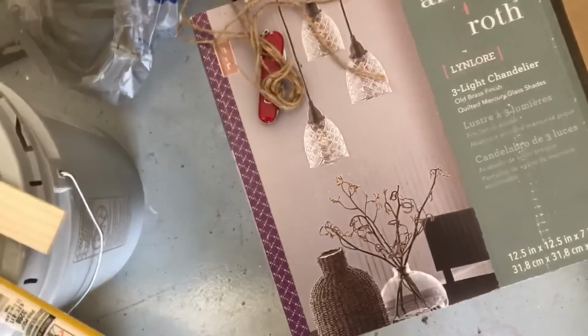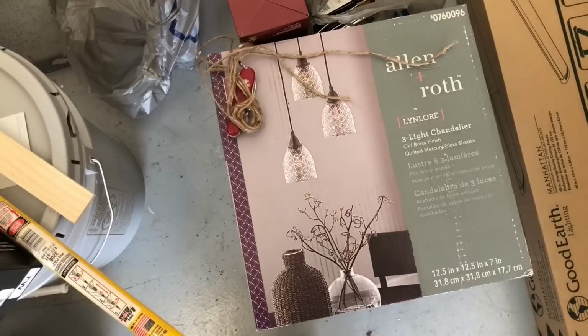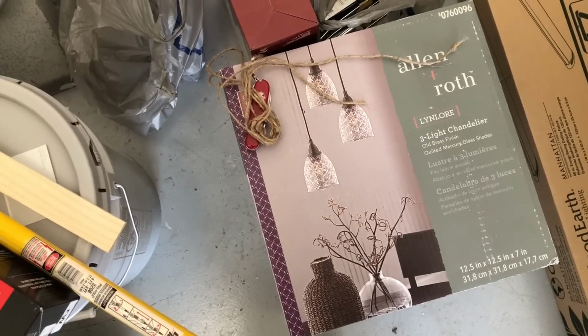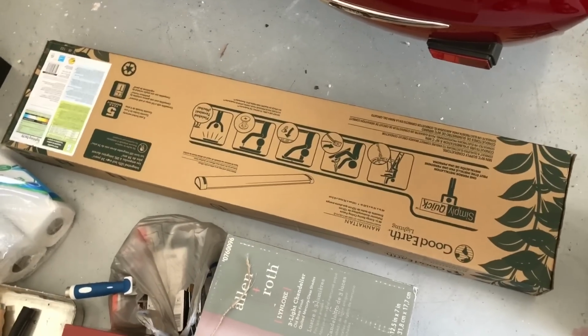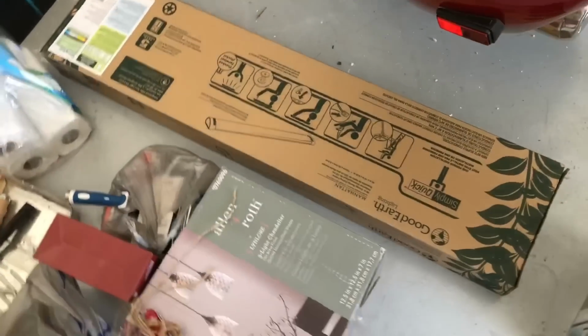And these are going to go over the kitchen table to replace that weird 4 LED track light kind of thing. Really cheap. These are nice long pendants, and these will come between 4 and 6 feet from the ceiling. And then a huge stainless steel LED strip to replace the fluorescent old one in the laundry room. It'll match the rest of the house.